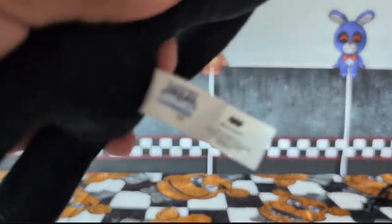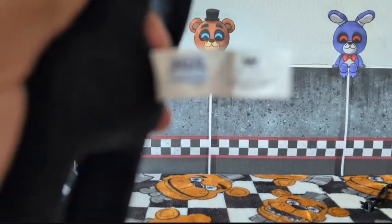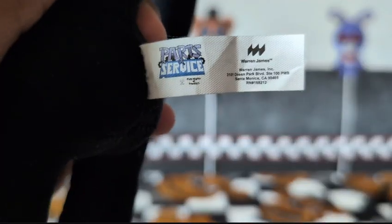So here we have Parts and Service. Oh my god, why is it not focusing? Parts and Service X Hex, Five Nights at Freddy's. It kind of made it too small. I literally cannot see it. Oh my god. All right, there we go.